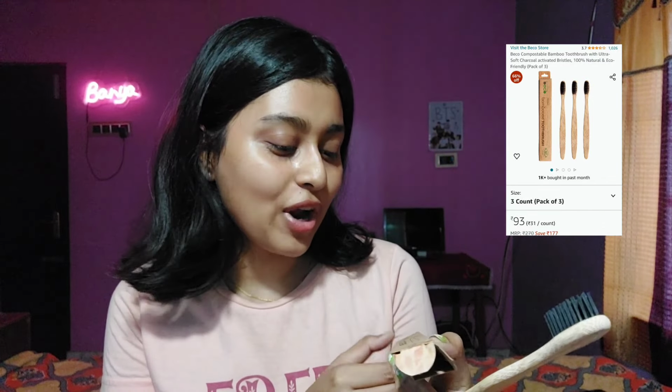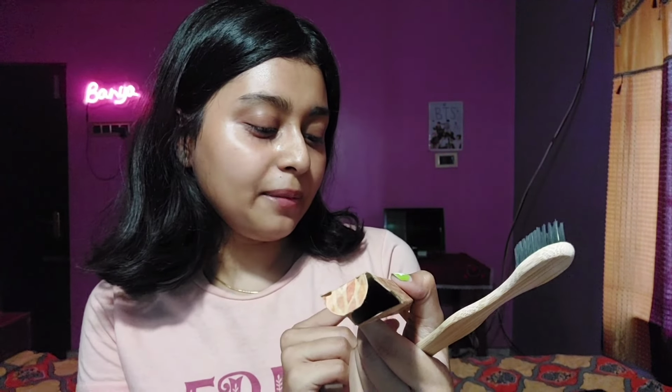It came in a set of 3. This is how the product is. It is from the brand Beko, B-A-K-O. And it was really affordable, like 94 for 3 brushes.